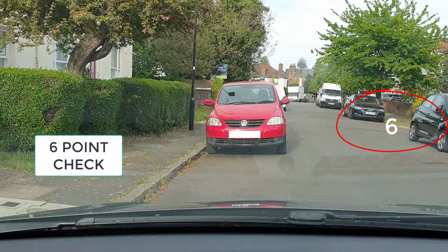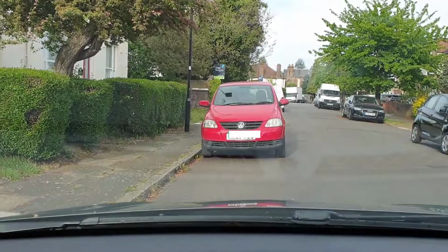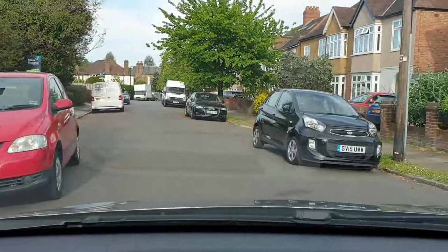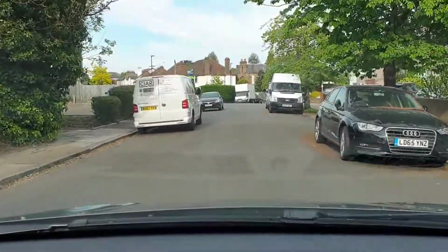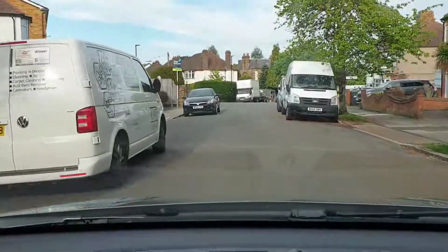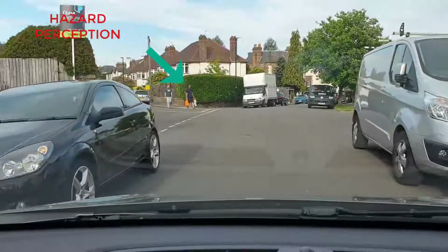Students do sometimes forget. Make sure also you check over your blind spot shoulders. Again, we get a bit lazy because we can see in the right wing mirror, so therefore we think we can see in the blind spot mirrors. The examiners do look at you to make sure you look over your shoulders. Anyway, that's lesson 1. That's something you should be taught in your first ever lesson, 6-point check.